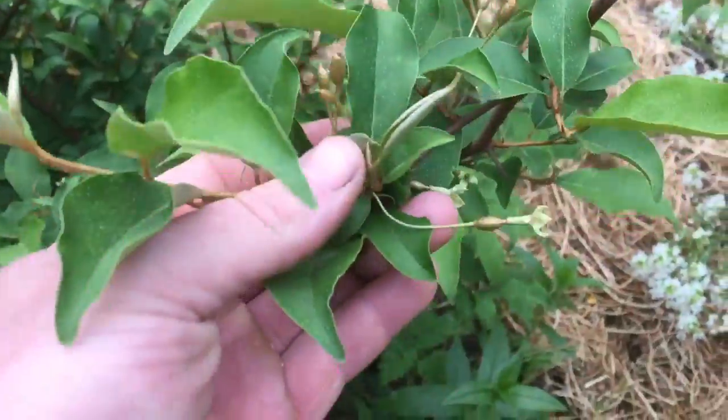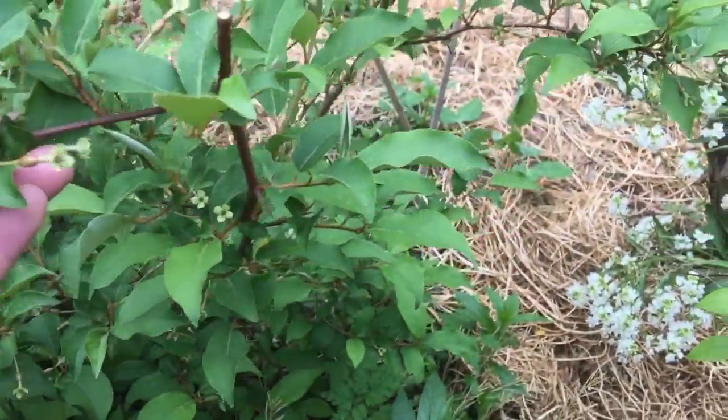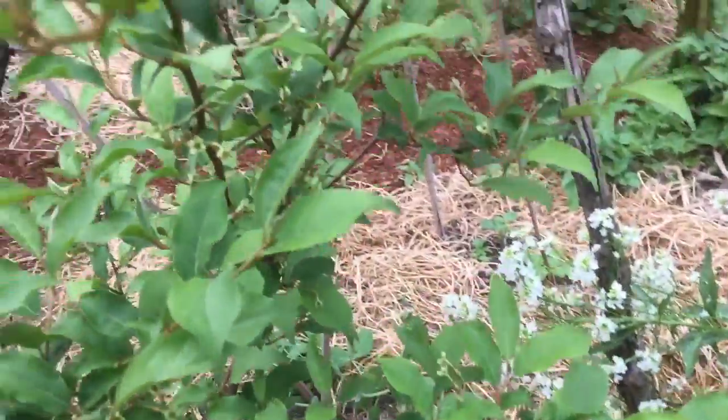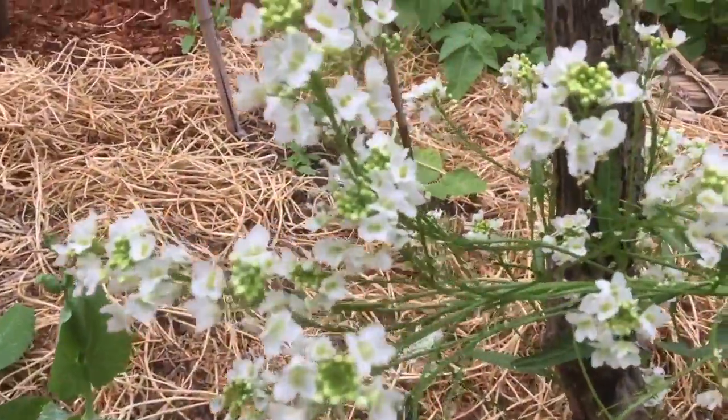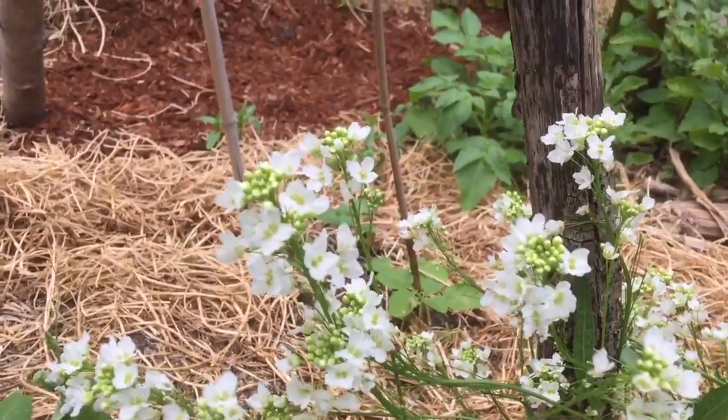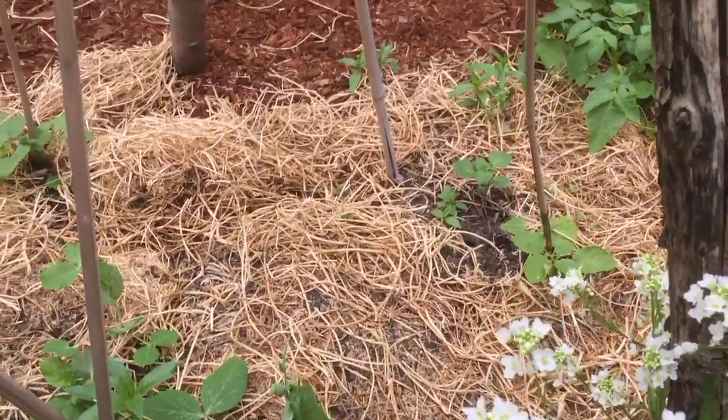Here we have gumi. Gumi puts nitrogen back in the system. So these are really nice. I have a couple of these scattered about the forest. Oh, these are really beautiful horseradish flowers. Here we have the peas and beans.